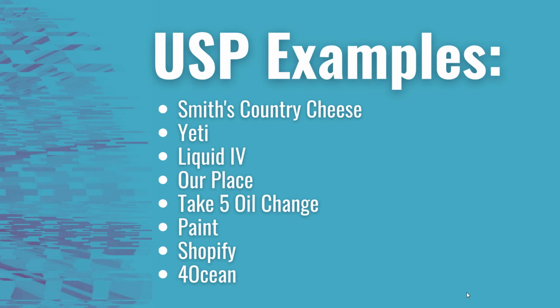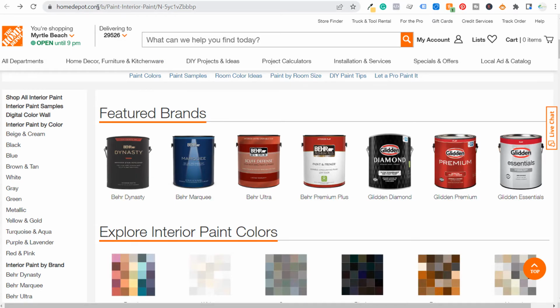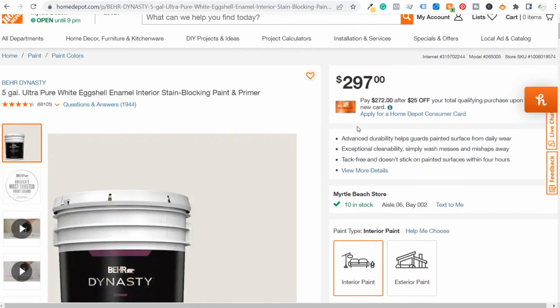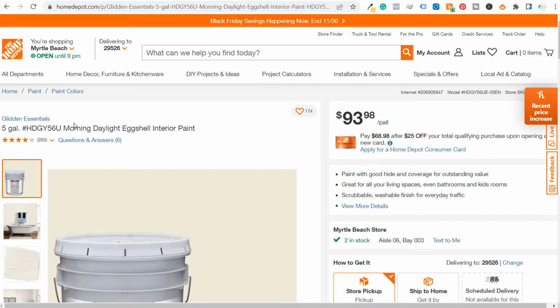Now, next is going to be paint. So if we're looking at paint, if, for example, we just come here to Home Depot, we're looking at some of their interior paint brands. All the way to the left, Behr Dynasty. All the way to the right, Glidden Essentials. If we're just looking at price, what you can see is the Behr Dynasty 5-gallon paint is almost $300, and the Glidden Essentials 5-gallon paint is $93.